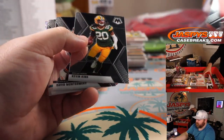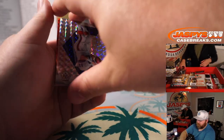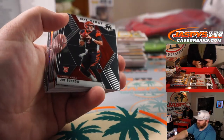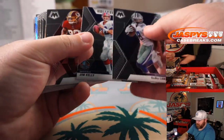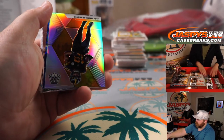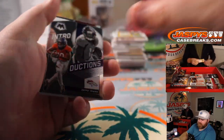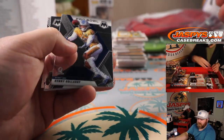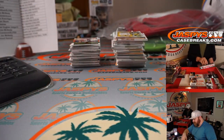Clyde Edwards-Helaire again for the Chiefs. Jim Kelly for the Bills and Mike Evans for the Buccaneers. Mike Evans for the Buccaneers and Joe Burrow, NFL debut for the Bengals. PJ, CeeDee Lamb for the Cowboys, Chase Young for Washington. Juju Smith-Schuster silver for the Steelers and Matt Ryan blue out of 99 for the Falcons. Zachary Schmidt. Jerry Jeudy for the Broncos. Emmitt Smith overdrive for the Cowboys. Roger Lowe. J.K. Dobbins for the Ravens and Tyler Johnson for the Buccaneers to finish off the Mosaic.